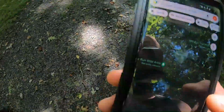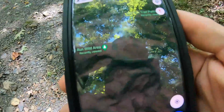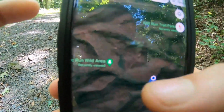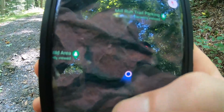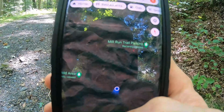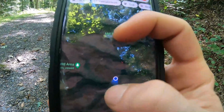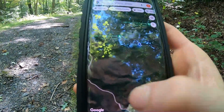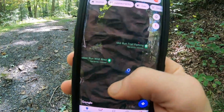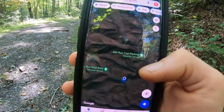Let me stop here in the shade so I can actually show you. All right, so we are currently right here. That's us, that little blue dot. Using GPS, I can zoom in and see exactly where we're at. Now if we keep on in this direction, there's a road right there, but we parked somewhere up in here.